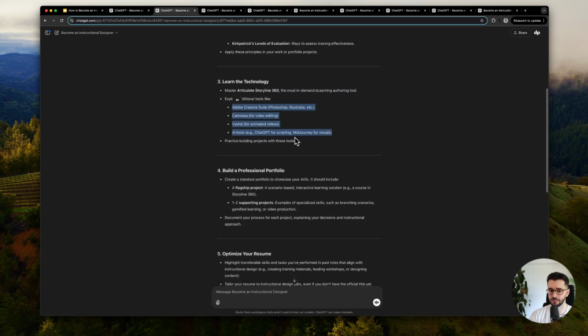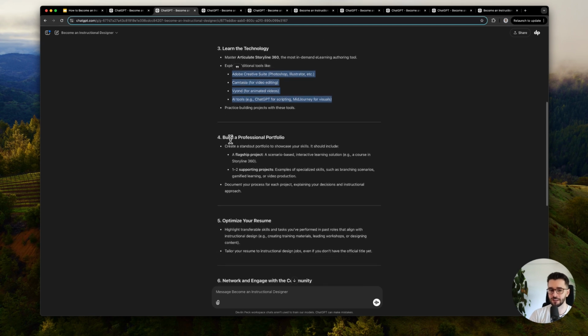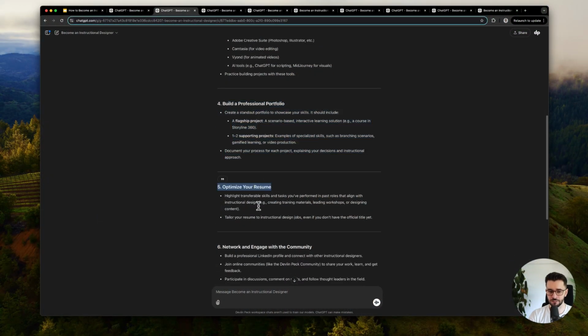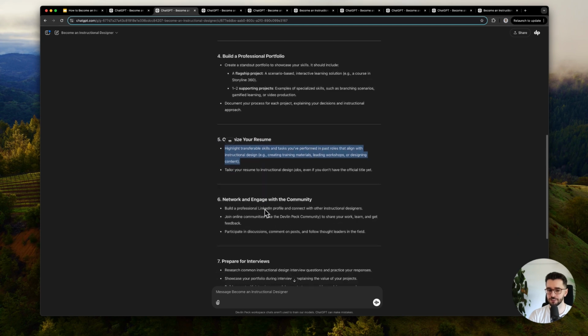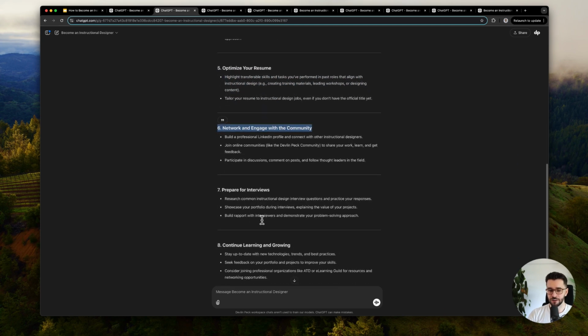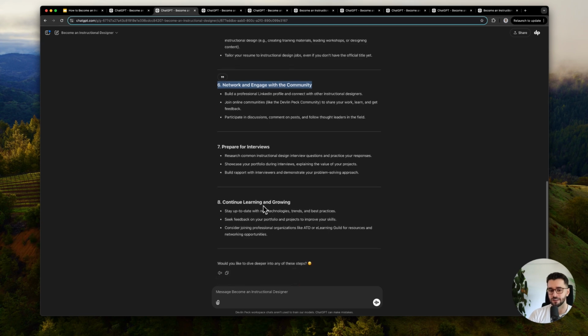Also learn the tech, like mastering Articulate Storyline. It gives some supporting technology you can use. It suggests building your portfolio. Of course, that's going to be the most important part here. The portfolio is how you show off your skills to hiring managers, and it's what helps you really stand out amongst all the other applicants. Optimize your resume, highlight your transferable skills, network and engage with the community. Prepare for interviews, and then continue learning and growing.